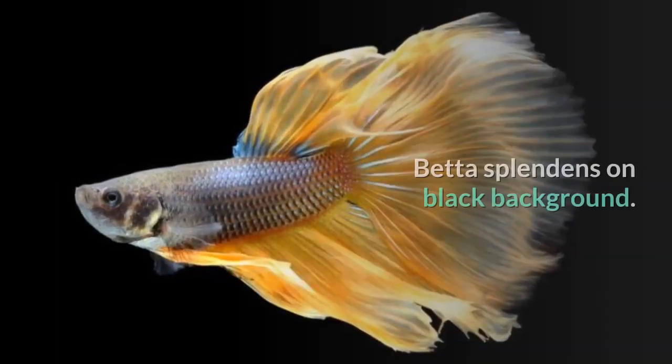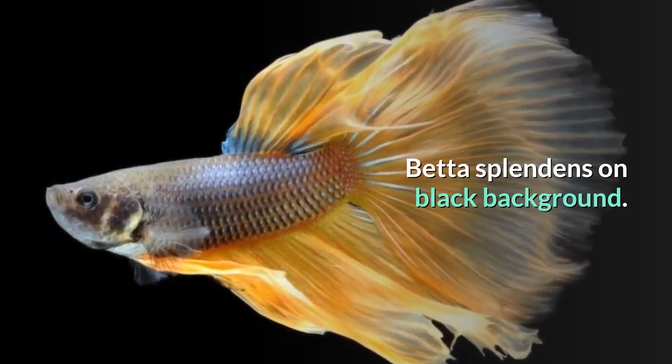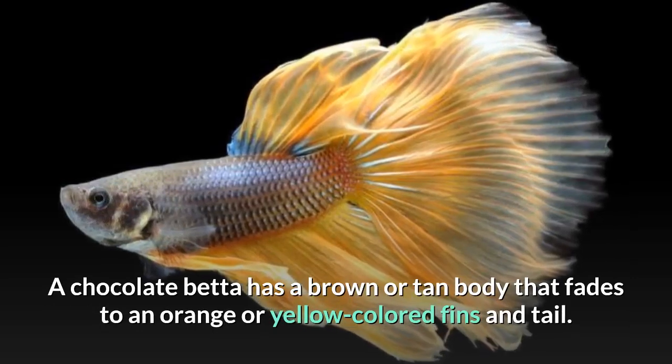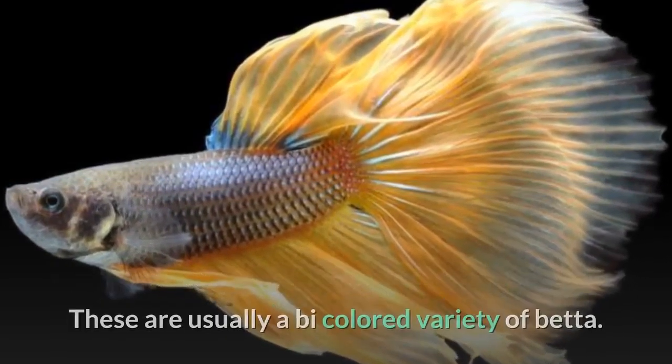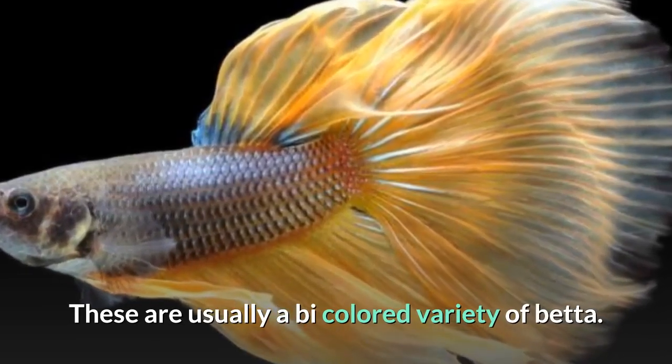Chocolate. A chocolate betta has a brown or tan body that fades to orange or yellow colored fins and tail. These are usually a bicolored variety of betta.